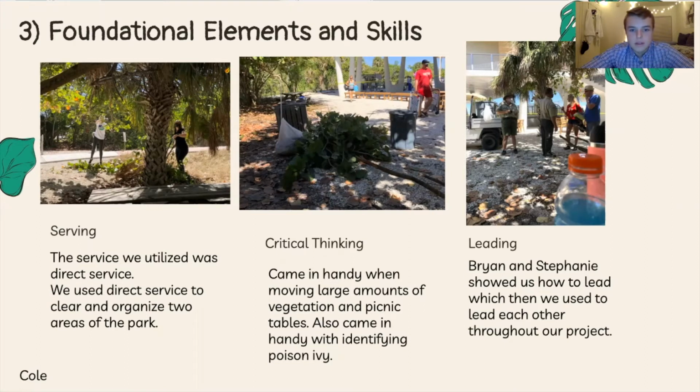The second element we used was critical thinking. This element came in handy when we had to decide how to remove large amounts of vegetation like leaves, bushes and tree limbs, which we did using an ATV that Brian provided us. He drove to the dump station, dumped the vegetation, came back, we loaded it up, and he went and dumped it again. And we were able to move a lot of tree limbs and leaves in a short amount of time.